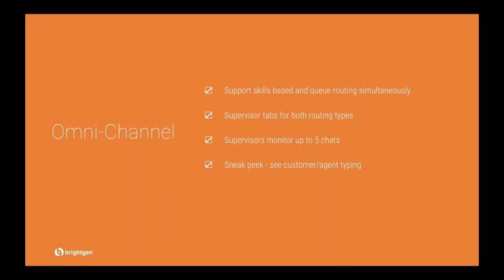Next up, omnichannel. So a single org can now support a combination of skills-based and queue-based routing simultaneously. So previously, if you switched on skills-based routing, then queue-based routing would stop working. And the omnichannel supervisor shows tabs for both types of routing. And supervisors can monitor up to 5 conversations simultaneously.